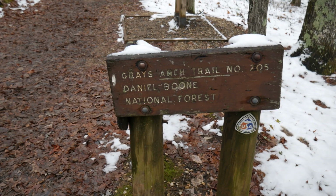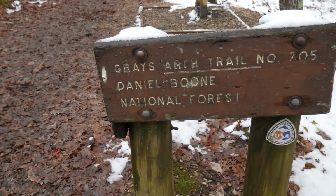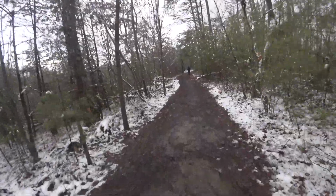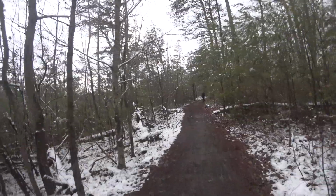But yeah, let's get the pack on, get everything all dialed in. Let's go ahead and hop on the trail. Nice peaceful walk in the woods.